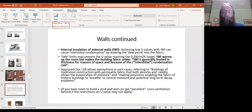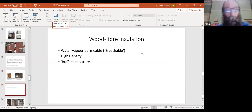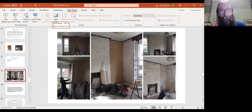Internal insulation of external walls can cause problems because you can get interstitial condensation. As you warm up the room, you cool down the wall. So the dew point, which used to occur at the outside of the wall where water vapor turns to liquid water, comes in and may come in right to the inside of the wall where your joists and your timber lintels and so on are embedded into the wall, and you put them in a very aggressive environment. This is the left-hand picture, impermeable insulant, Kingspan, Celotex, whatever, and permeable wood fiber, which I much prefer, on the right-hand side. It's breathable, it's high density, and it buffers moisture.